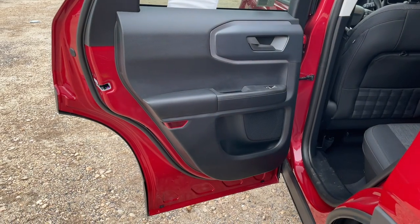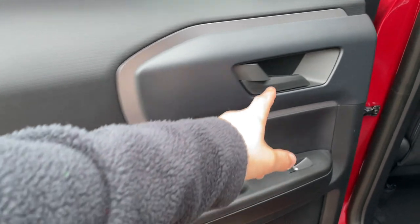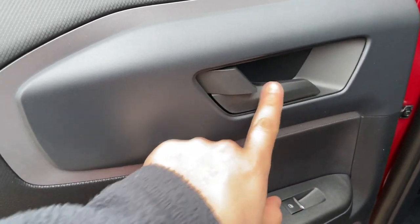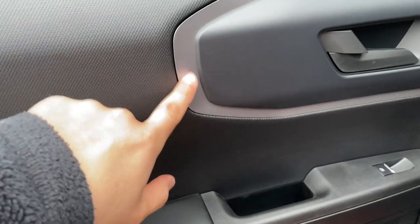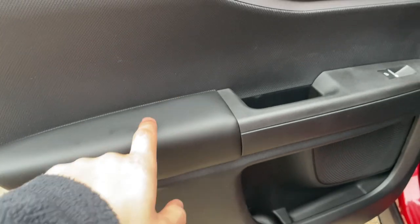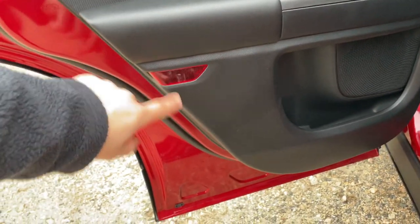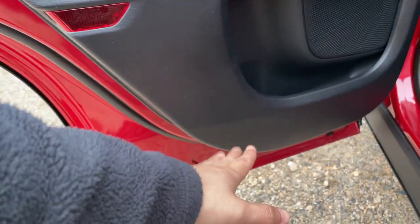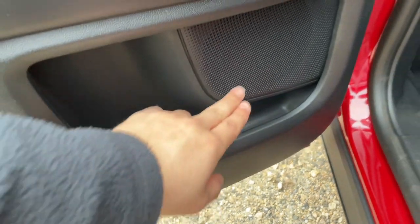So here is the back door, and the back door is almost the same, but this top portion right here is plastic. The door handle feels nice and solid. It is finished in matte black and some gray slash black trim right here. The armrest is nice and soft, so that's good. I'm glad that's not plastic. There's going to be a window switcher here in the back, a reflector. This is plastic, which is expected, of course. Good amount of storage place in the bottom. A bottle holder, a speaker here.